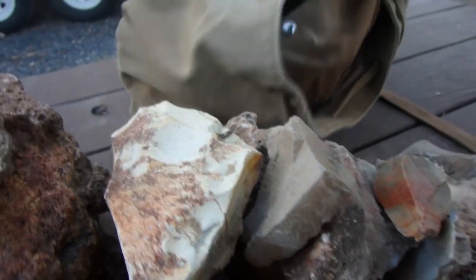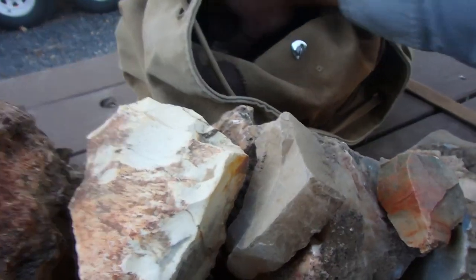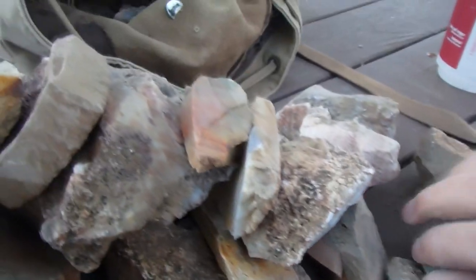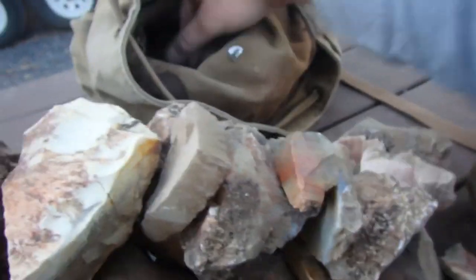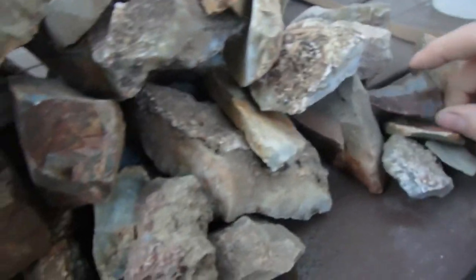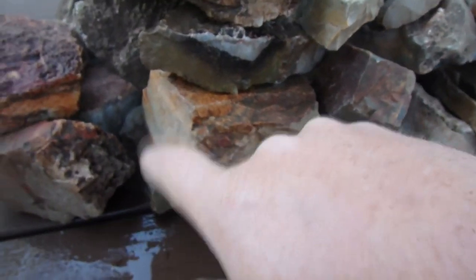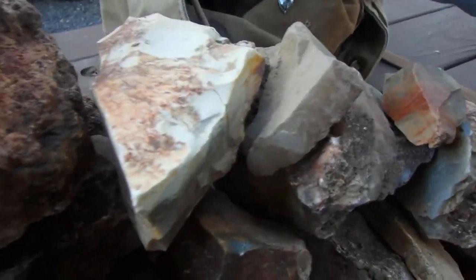And there's a lot more smaller stuff. Here's a bigger one. But mostly small stuff left in here. Tumblers. See, there's little tumbler pieces. And as most of you know, there's hardly anything in a rock that goes to waste with me. If I cut it, all the spare pieces, all of the trimmings get put through the tumbling process as well. Because I don't like wasting stuff.